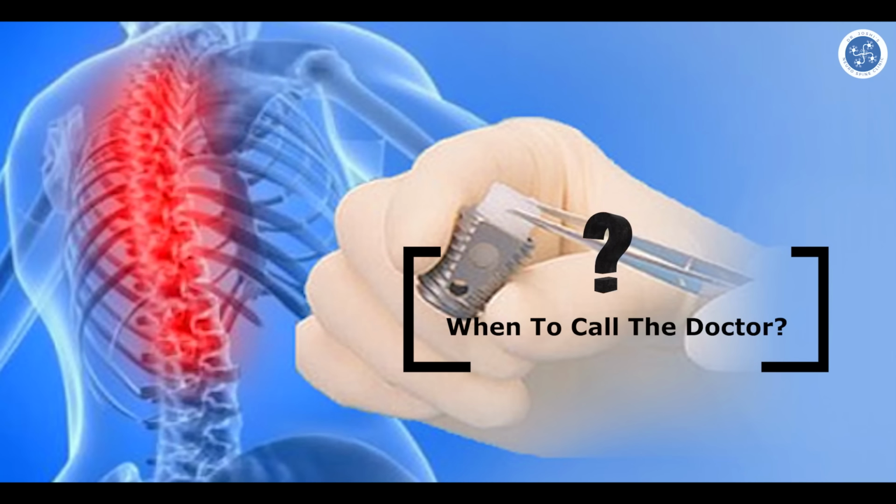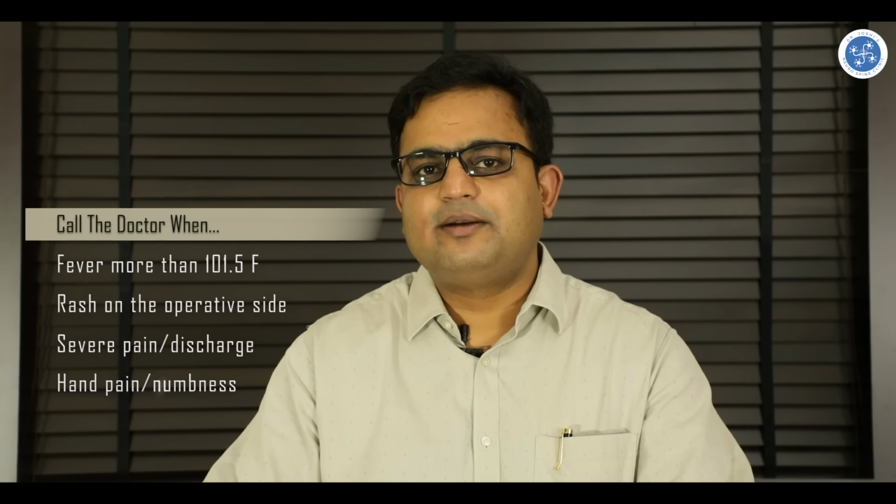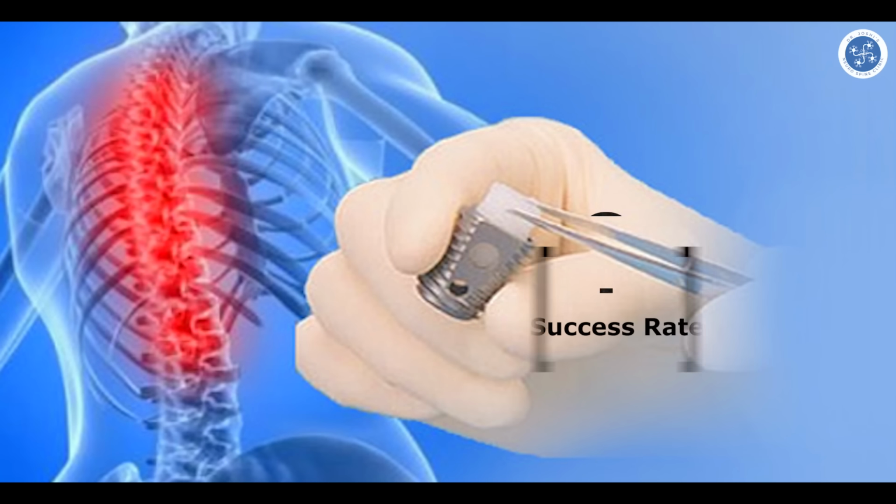The operation site has to be reviewed by your doctor 2 weeks after the spine surgery. You should call your doctor if you have a fever of more than 101.5 degrees, a rash at the operative site, severe pain or discharge at the operative site, or hand pain or numbness. Anterior cervical discectomy and fusion surgery for cervical spondylosis is effective in more than 90 to 95% of patients with neck pain as well as hand pain.